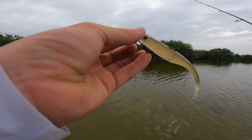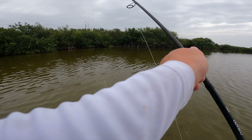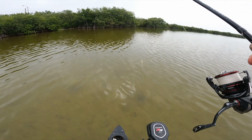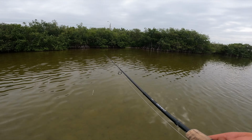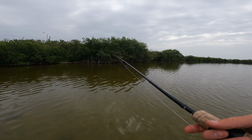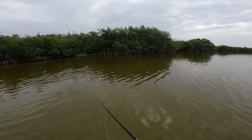Let's get after it. Got our Berkeley fluke on. The clarity is actually still really good even though no sun is out. So this really is like perfect conditions for fishing today. I couldn't ask for better conditions, to be honest. I only have an hour or so because I'm meeting Lawson in a little bit to fish with him. So we're gonna see if we can crank some fish out before we have to leave.